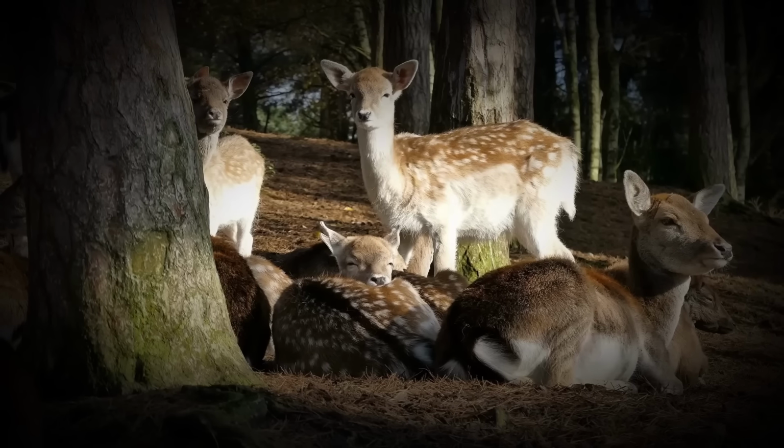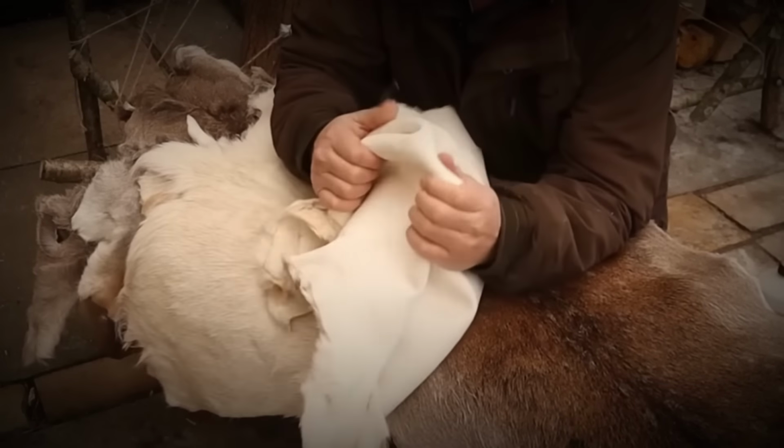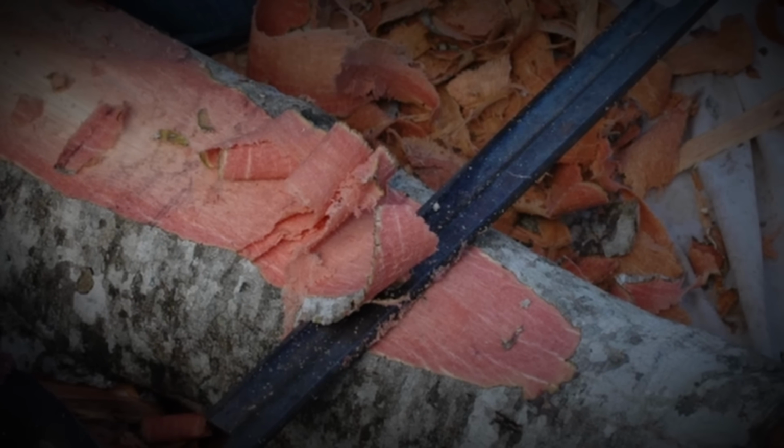Smaller animals like deer, elk, and bear required different techniques and more delicate handling. Thinner hides could tear if processed incorrectly. But the abundance of oak trees made bark tanning more practical than on the plains.